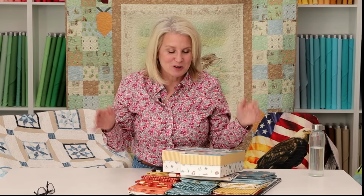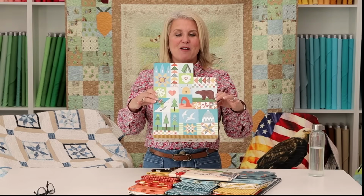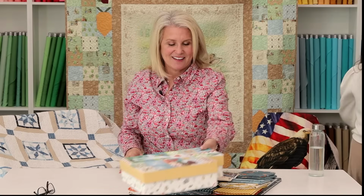Now this is Utah only. Shout out if you are tuning in from Utah. We are in Utah, so sometimes we take advantage of that and make a collection just for Utah. So how about a quilt kit in the shape of Utah? Pretty cute, right? This is what the quilt looks like, but we do have the quilt with us today.